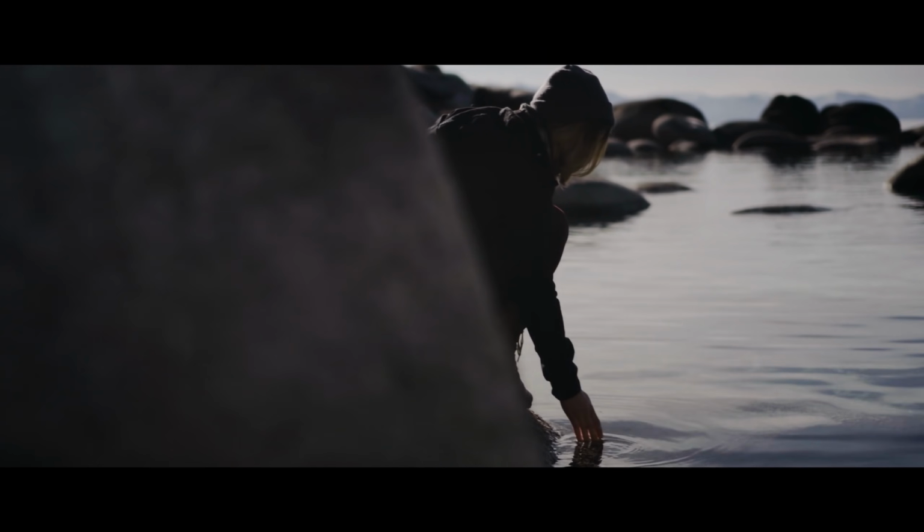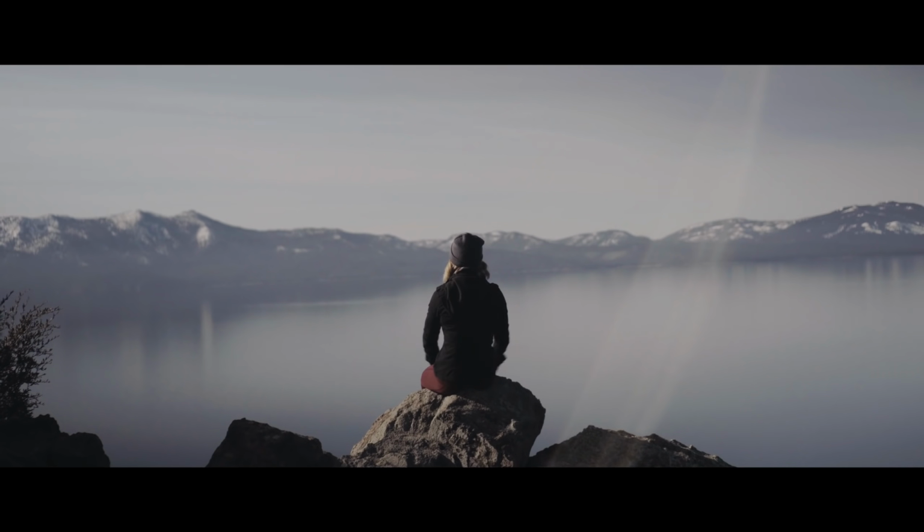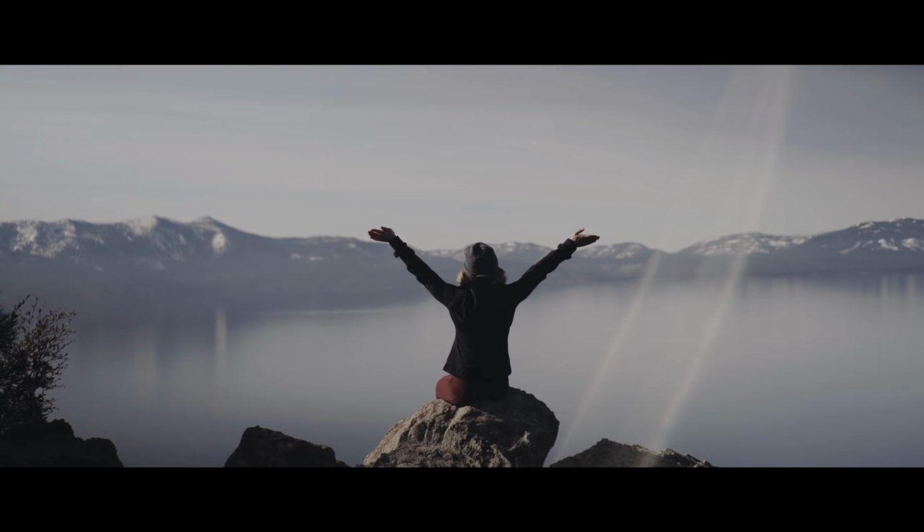Now, I actually shot my entire Tahoe 1 video with this lens completely handheld. So hopefully that goes to show you guys that you can shoot a whole video using just one lens. Now, I really like this lens a lot, but I'll be completely honest, it's not my most used lens. It's probably not even my third most used lens.